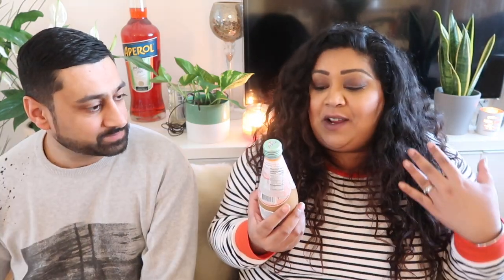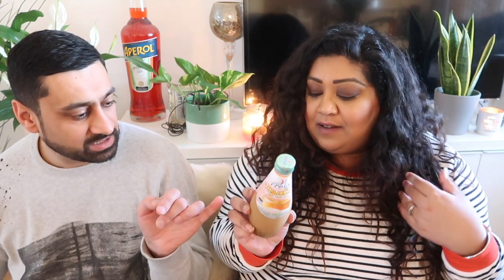Thai tea drink with basil seeds. You can actually see the basil seeds at the bottom. You can see it. I'm not really a big tea drinker, but I quite like cold iced teas and tea flavoured drinks.